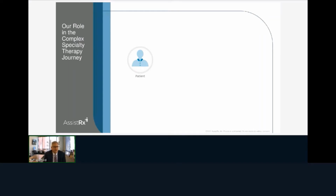The patient oftentimes comes to a hub and they're experiencing a wide range of emotions. They're very scared because of the news they've just received about their diagnosis. They may be angry over their situation. They may be confused about what to do next. The most important role that a hub can play is to be that patient advocate, to help support them through that process, to help inform them of their alternatives, and to piggyback them and to get them on therapy as quickly as possible.